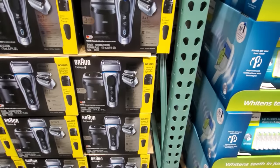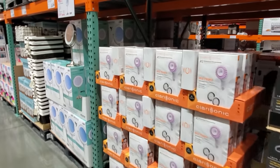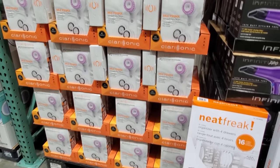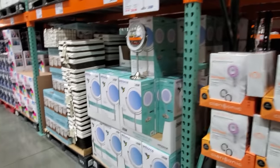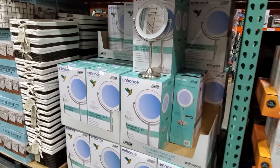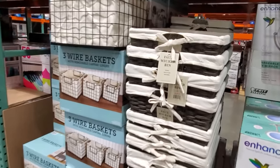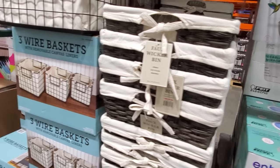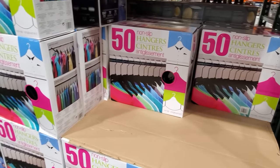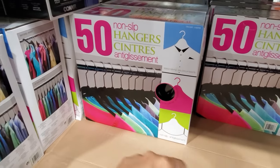Infinity Pro by Conair is $20 and the Clarisonic is $100. The Mia Prima, another good gift. And the mirrors, I hate these mirrors, they're going to be $25. They enlarge everything on your face. Don't look at it, your limit's going to be 5. I hate them. $10 here for the wicker basket with the liner, and at $25 you will get three of them. Hey, they're back for $12.99. You will get 50. This should go down to $10, so that's when I would buy them.